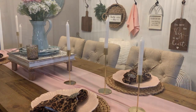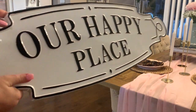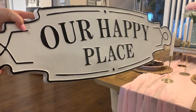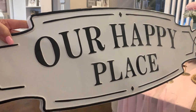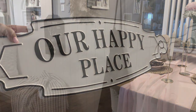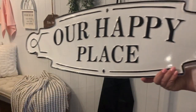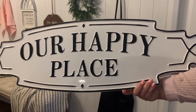Now, I absolutely love to style my shelf behind my dining table. And I recently picked up this beautiful sign, Our Happy Place, from Ronnie's Home Depot. What I'm going to do, guys, is take everything off the shelf and start with a fresh, clean slate and add the sign above the shelf.